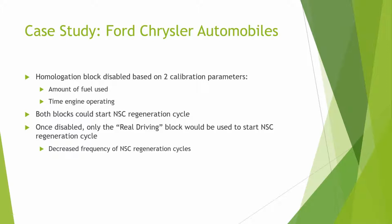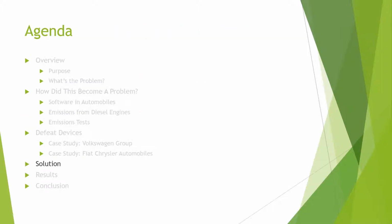What happened is the homologation block and the real driving block would both trigger NSC regeneration cycles at different frequencies, but then once the homologation block was disabled, then only the real driving block would be triggering the regeneration cycles, and so there was a decreased frequency of regeneration cycles after that. So now we understand how those two defeat devices work, which allows us to go into the proposed solution.